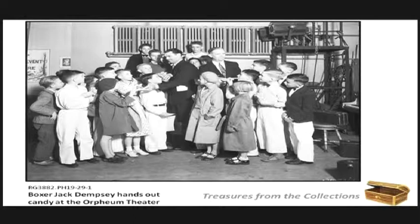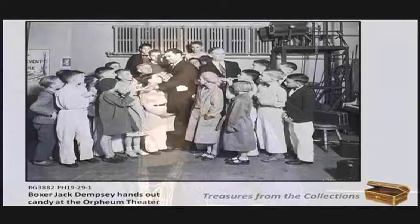So we're doing everything we can to preserve it by scanning it, digitizing it. You can find a number of the images, something like 1,000 images, online right now that you can search through and experience more of Dole's collection.